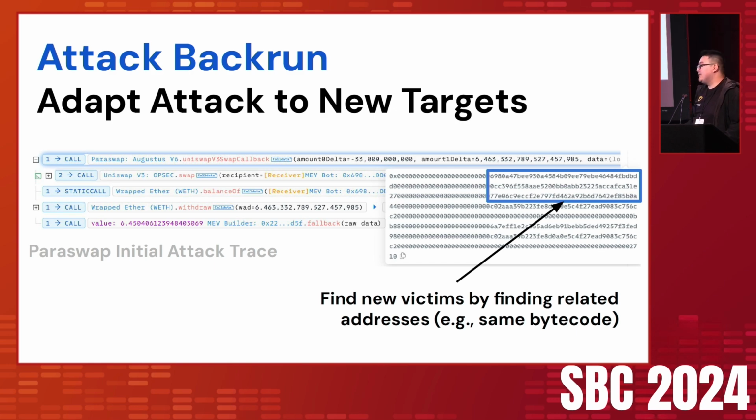For attack backrunning, the task changed, so we no longer need to derive the parameters. Instead, we want to find the new victims based on the initial attack. From the initial attack, we can see the relation between the victims and the contracts that are interacted with by the exploit.